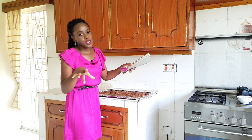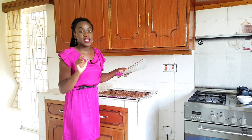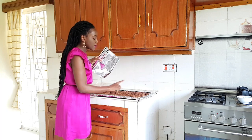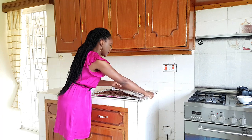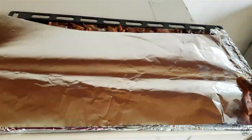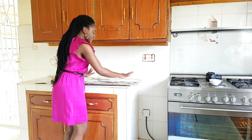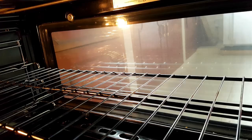And if you're worried about the quantities, don't worry. The exact quantities shall be on my blog link on my description box. But first, let's finish this up. Cover with the foil. Shiny side up. And now that our pork is covered nice and tight and our oven is already preheating, let's proceed to bake.